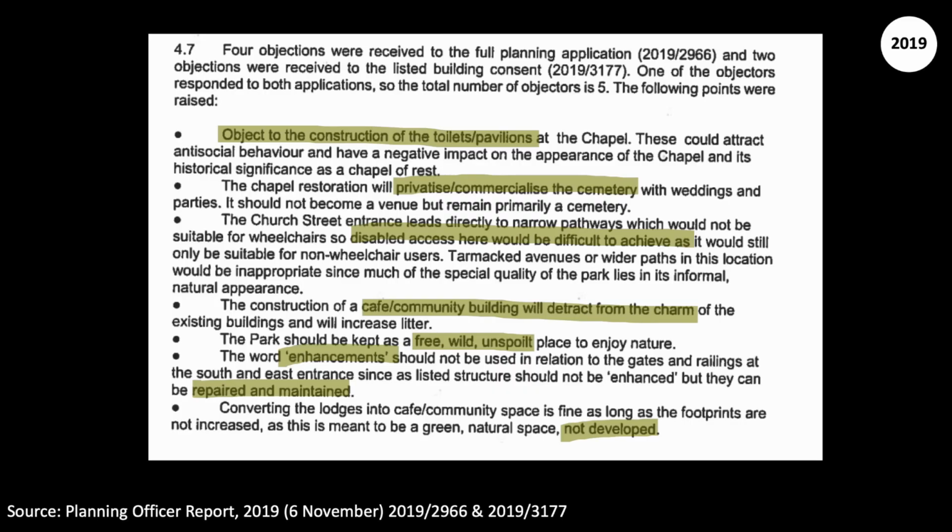What did people say? I think there was quite wide support, limited engagement, as you would expect. Concerns about privatising and commercialising the cemetery. I've been accused of that once already tonight with my expensive and excellent range of merchandise, as you can find at the back. Also: a cafe in a community building will detract from the charms. It should be free and unspoiled and not developed. So all the time, this debate about the identity.